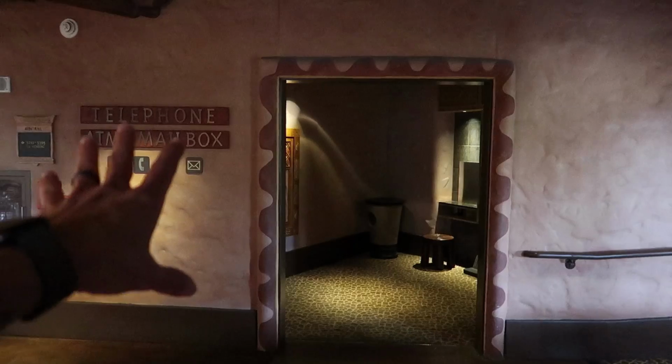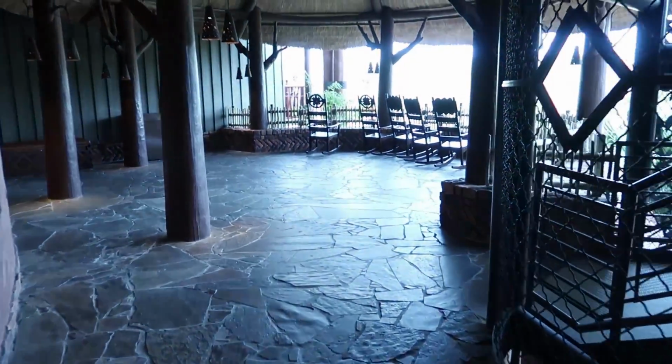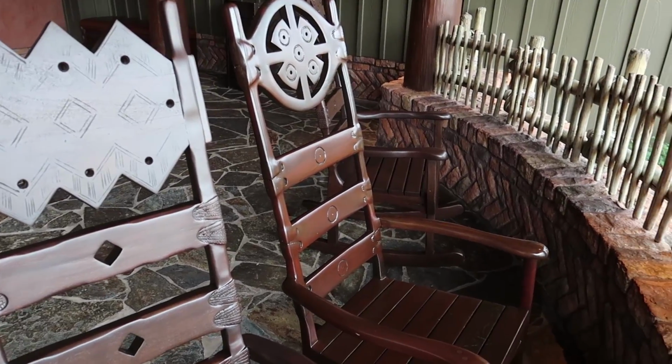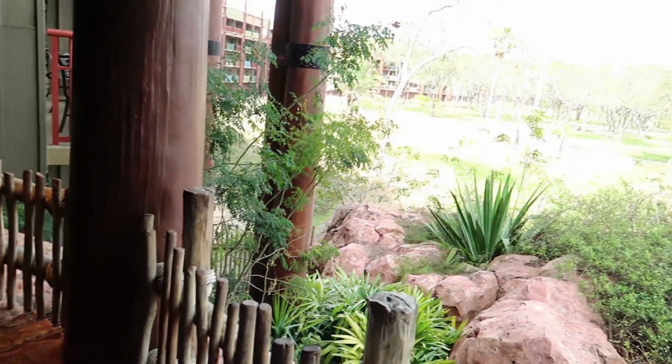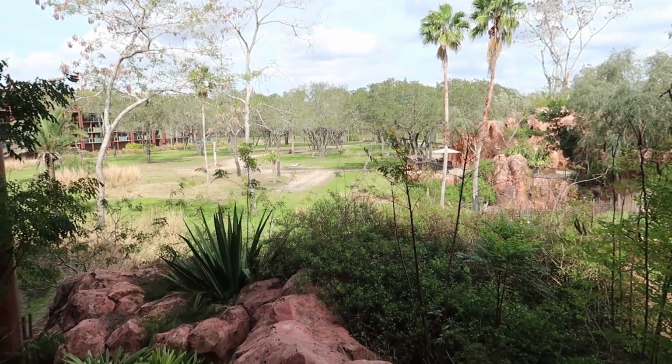And then right across from that ATM phone mailbox area, there's a hallway that leads to some more guest rooms, but we're gonna go through these doors right here because there's a little terrace out here. It's called the Asante Terrace, and it overlooks the Savannah. Lots of really nice rocking chairs out here. I can imagine on a cool night, this is probably a fantastic view.